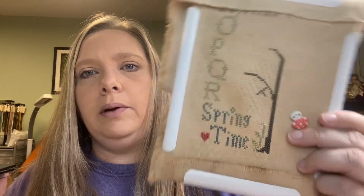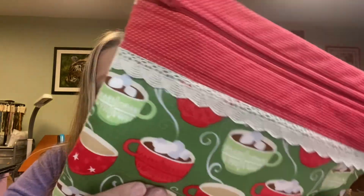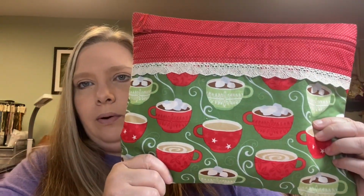So pretty happy with my progress on that. If I spend a couple of days on this, I should be able to finish it up because it's not too much more left on that. Put them back in my project bag so they don't get lost. I have all 4 of the seasons in here. This is in my So Much to Love cocoa bag.